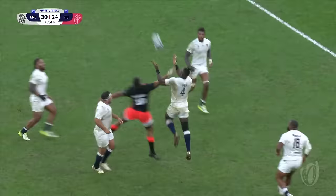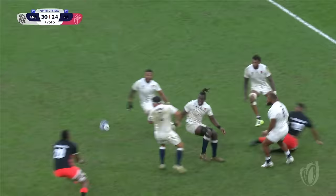What if Fiji got one more roll of the dice? They've got possession just about. No, they don't. It's come off an England hand in there. Knock on.